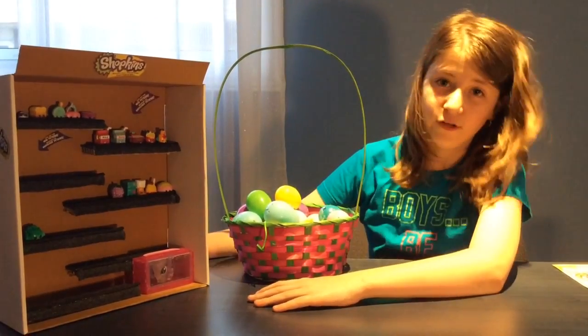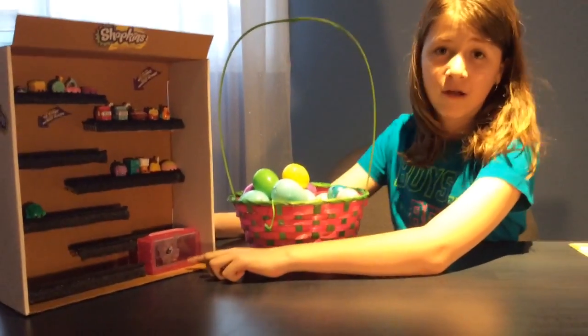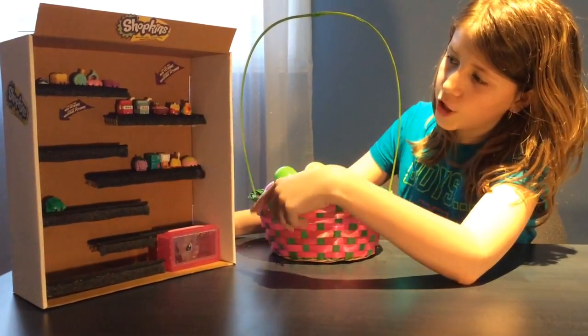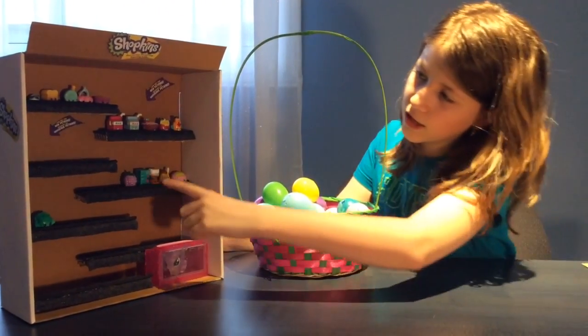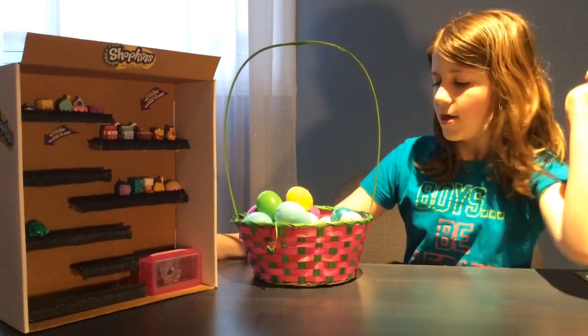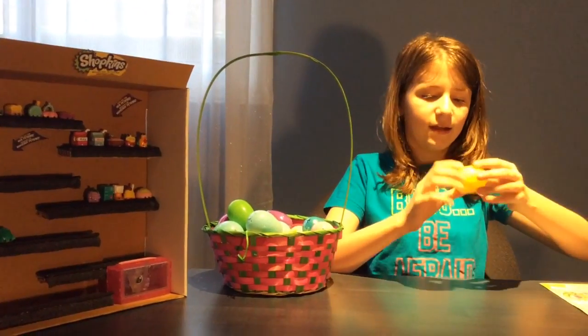And as I said in our first video, I would display everything we got. So here is our rarity, My Little Pony. And these are all of our Shopkins. As you can see, our Petkins are on the Petkin shelf. These are our season threes. And these are the rest of them. So I would like to start with this.